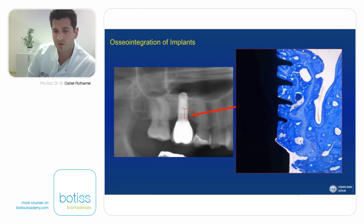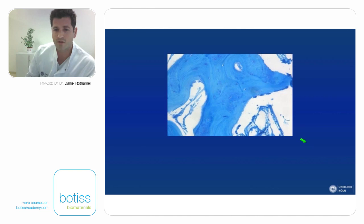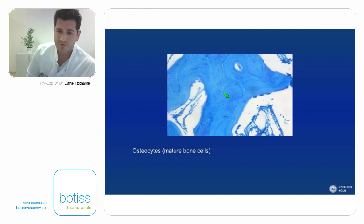So when we focus on this bone area, we can see that this bone consists of 3 different types of cells. On one side, we have the osteocytes, which are mainly placed inside the osteocyte lacuna. They're major bone cells, they're connected to each other. So they're not producing the bone, but they are leading to the effect that we have a vital bone matrix that might adapt to different loading situations.